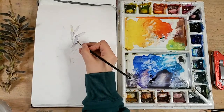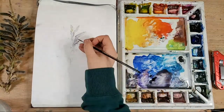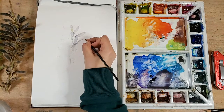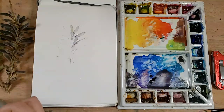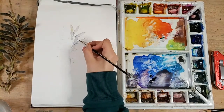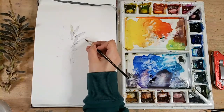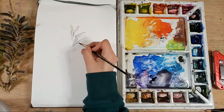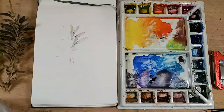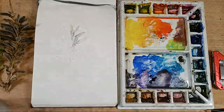I'm looking forward to seeing how I paint the fuzzy too, because I actually have no idea what I'm doing. This is all just an experiment. That's why I got this out of my compost heap. So I need to figure out how I'm going to paint these fuzzy things.